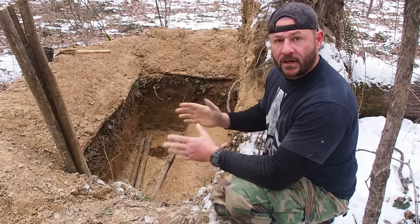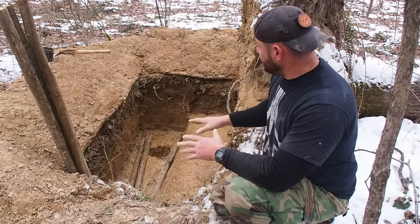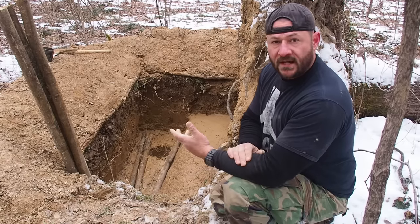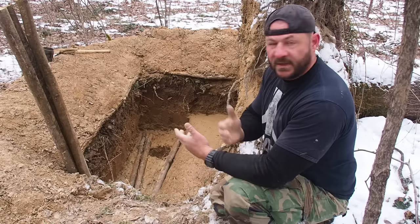At some point, water's going to get inside this. You cannot avoid it. You're digging in the earth. And in an area like this where there's nothing but clay, you're going to be prone to seepage, which is what's actually happening right now. Now, it's not a lot of water, just enough to make it a soupy clay mess to piss you off.